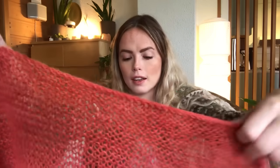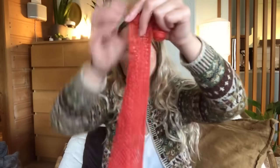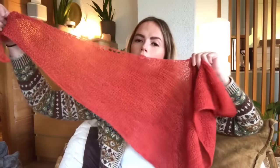So yeah, really happy with this one. I finished it off with a thin I-cord edge, and that's why only on the lower part. So the upper part has this kind of edge from doing the increases, which are made using yarn overs. And then there's the I-cord on the bottom.